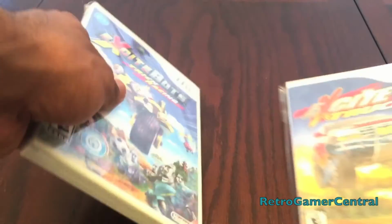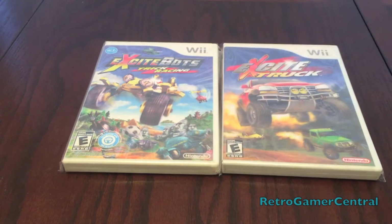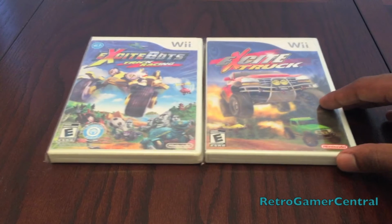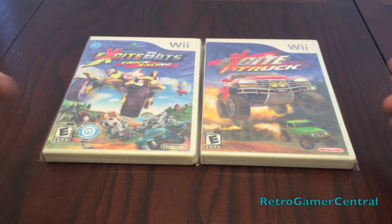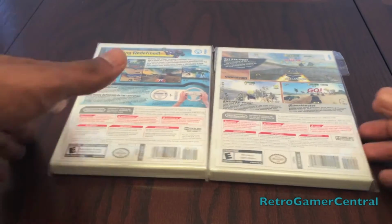Okay, moving on. I'm gonna do some racing games. We got the little Excite series. We got Excite Truck and Excite Bots: Trick Racing. Heard good things about them. Real cheap at GameStop if you run into them. I suggest getting them now. I got mine complete, so I'm happy about that. If you want to know more about it, look up the reviews and whatnot. But just get them complete. Those were kind of early release Wii titles, I believe, so definitely worth picking up.